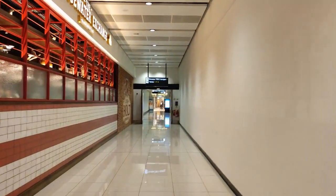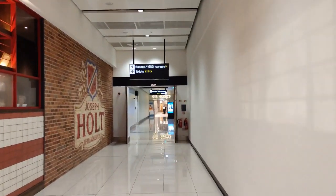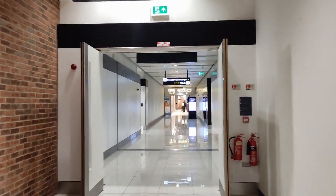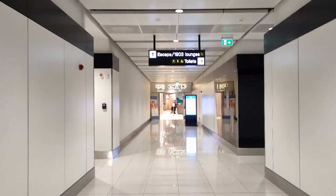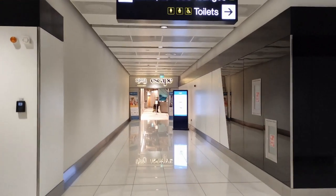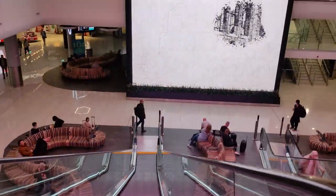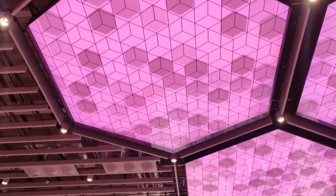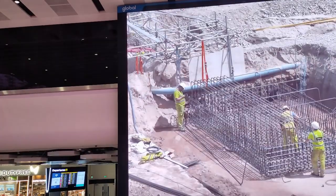Have a look. What is this 1903 Escape Lounge? I don't know if that's escape like a game or escape from a prison or just a peaceful corner. I think it's probably a business class lounge, so better go back. Nice, they get retirement. Must be charged a fortune for that retirement. No, it's one of their own.